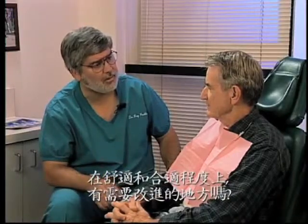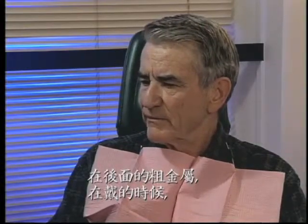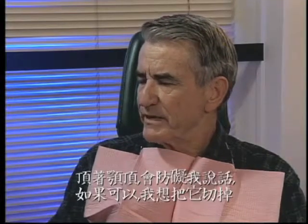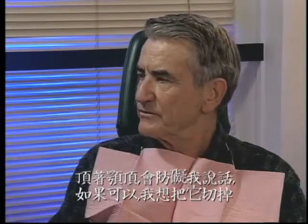Explain the comfort and fit of your existing partial. Is there anything we can do to help that? The thickness of the metal in the back that fits against the roof prevents me from speaking, and I'd like to have it cut away or whatever you guys do.